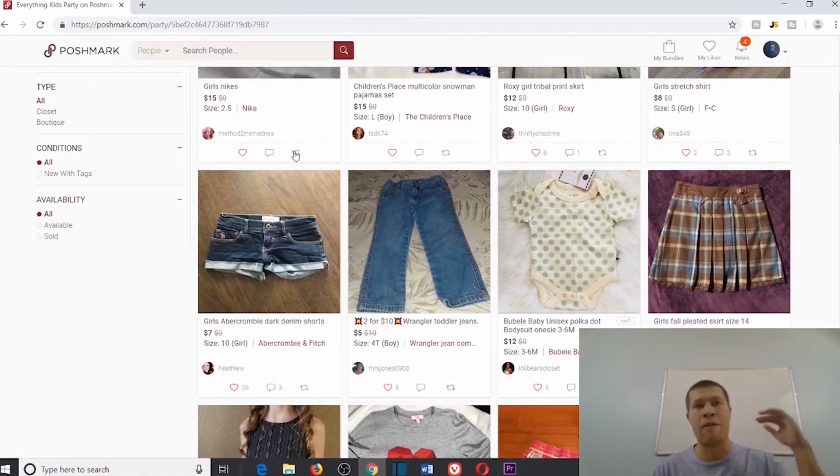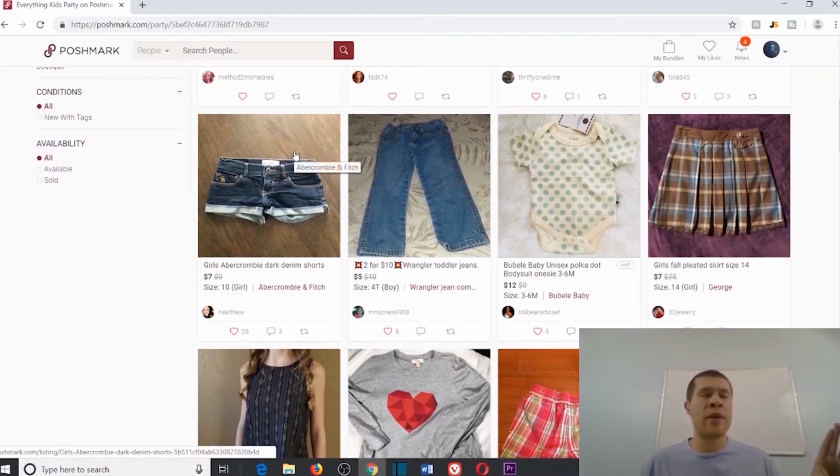We're not trying to build a following to just amass a following on Poshmark. Maybe some of you are, but I'm not. I'm trying to make money. The following's a byproduct of making the money. So make the money first.